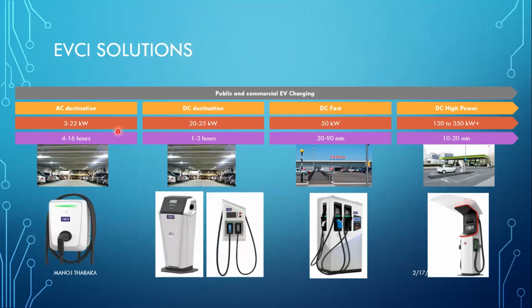Based on this, for AC charging only a small AC slow charging unit is enough. For the DC destination, we can use a DC charging unit or AC standalone unit, DC fast chargers for applications up to the 50 kilowatt range, and hyper fast charging units for the highest power applications.